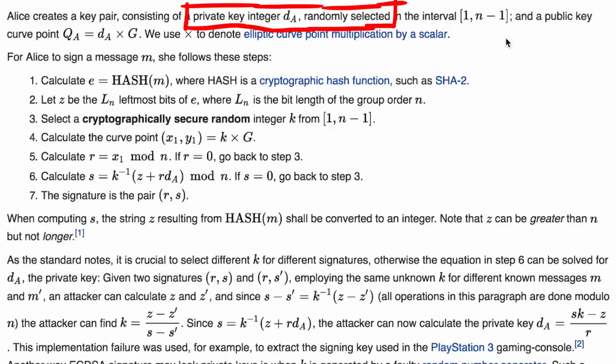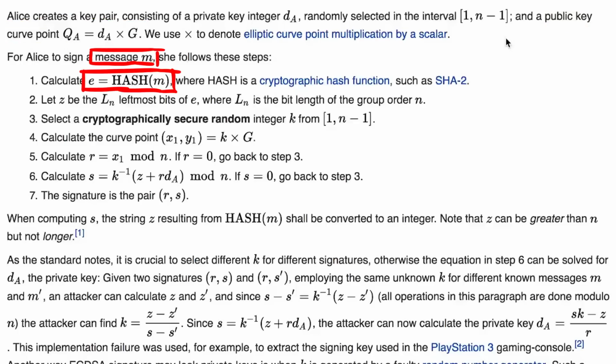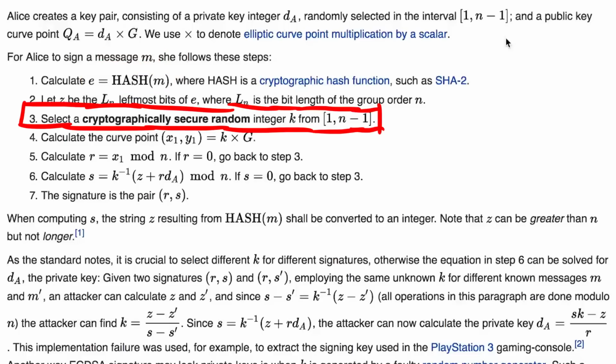So the private key is an integer randomly selected, and the public key is the result of some fancy elliptic curve multiplication. You hash the message you want to sign, like with RSA, and then you have to select a random key, and it must be securely random.